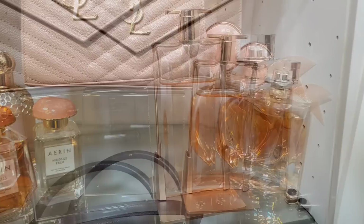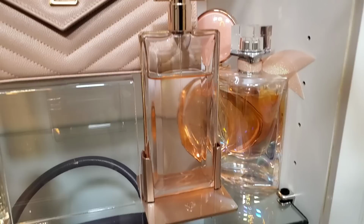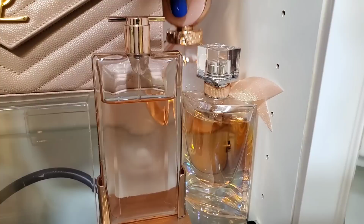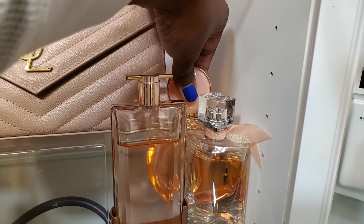Here we have Lancôme's Idôle. Next to it, we have La Vie Est Belle Soleil Cristal. And the final fragrance in the back is a Bulgari fragrance, Rose Goldea. It's a beautiful bottle. You can't even really tell because it's hidden. Let me see if I can pick it up. See, it's a really pretty bottle. It's a beautiful rose fragrance. If you like rose, you'll like that fragrance.